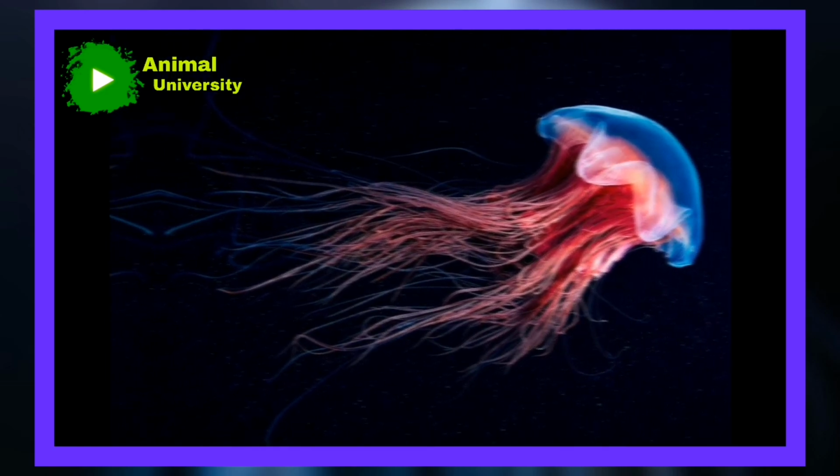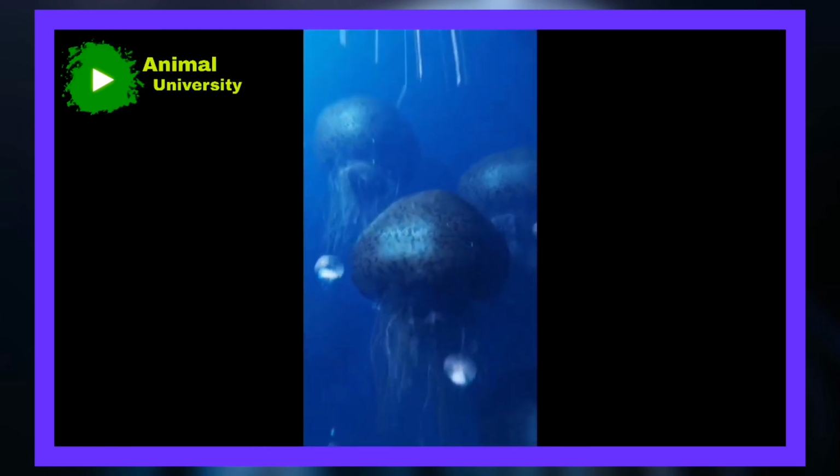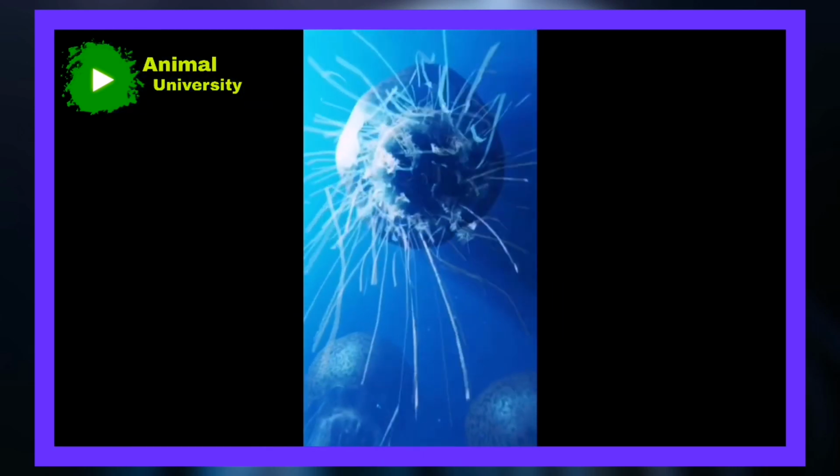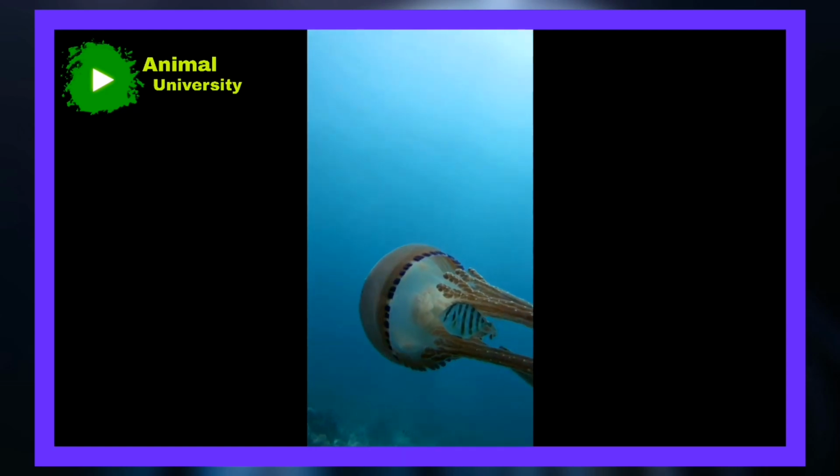Comb jellies, for instance, produce bright flashes of light to startle their predators and give them time to escape. Other jellyfish can release a glowing tentacle as a decoy. Some even send thousands of glowing particles into the water to confuse their predator.